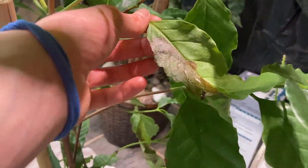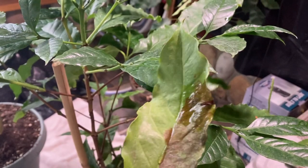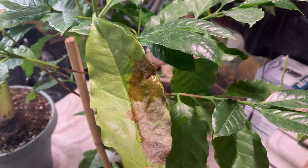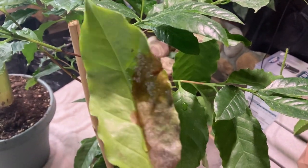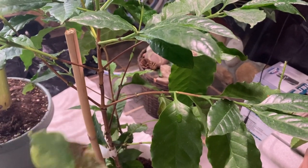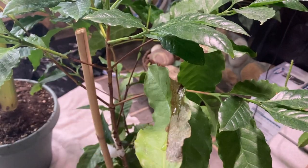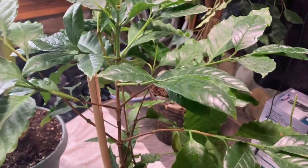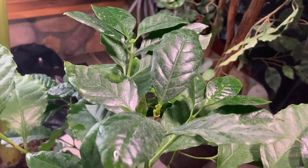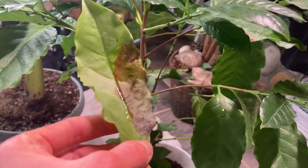All right, so like this guy, they normally just come right off. So I just pinch them, but I still can't figure out why in the world some of the leaves are doing this. If you have any knowledge of coffee trees, let me know. I have done a lot of research on it, but it's still not coming up with anything closely related to this because the actual plant itself is doing great. I mean, it has tons and tons of new growth, but it still ends up with these browning leaves.